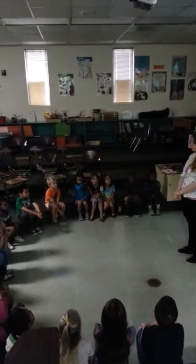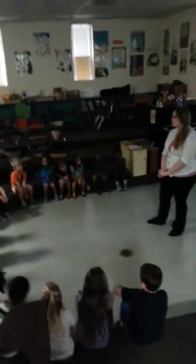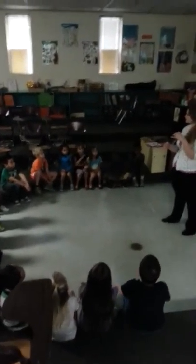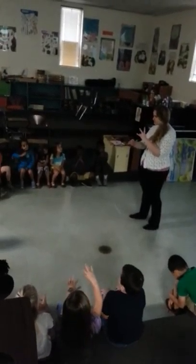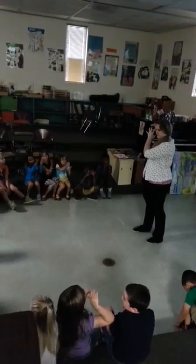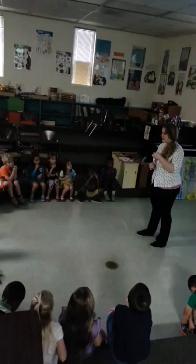What about a saxophone? Woodwind. What does it look like? Is it metal or wood? Metal. Very nice. What about oboe? Did everyone say oboe? Oboe. What does the oboe look like? Play like this? So this is an oboe. This is a flute. This is a clarinet. And this is a saxophone. Saxophone is played straight up and down.